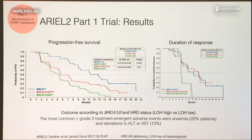I'm showing the results of the trial here. You can see that the blue BRCA mutant group performed better with a longer progression-free survival compared to the LOH low group in green. But also you can see on the right that duration of response in responders of LOH high group was in similar length to the BRCA mutant group.